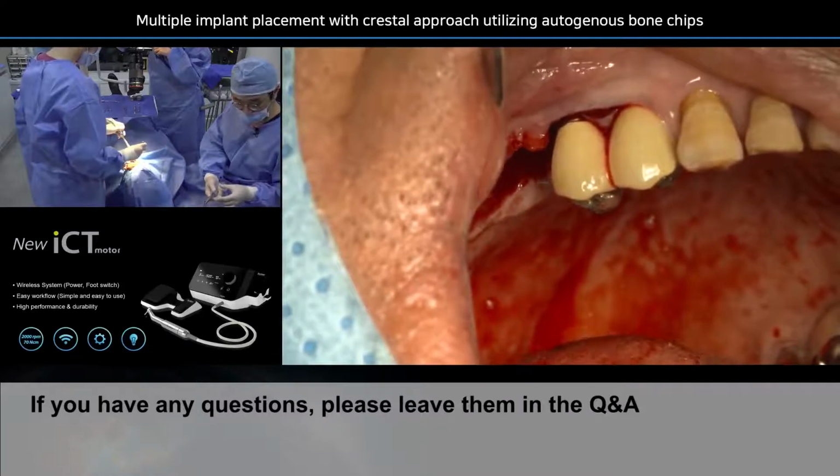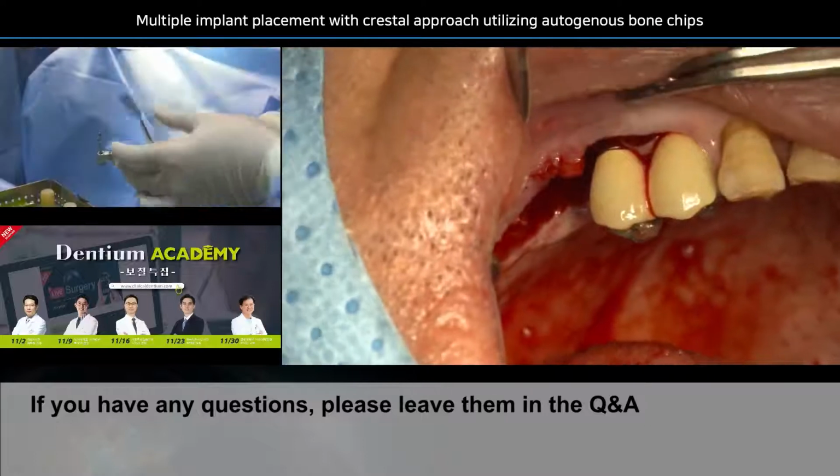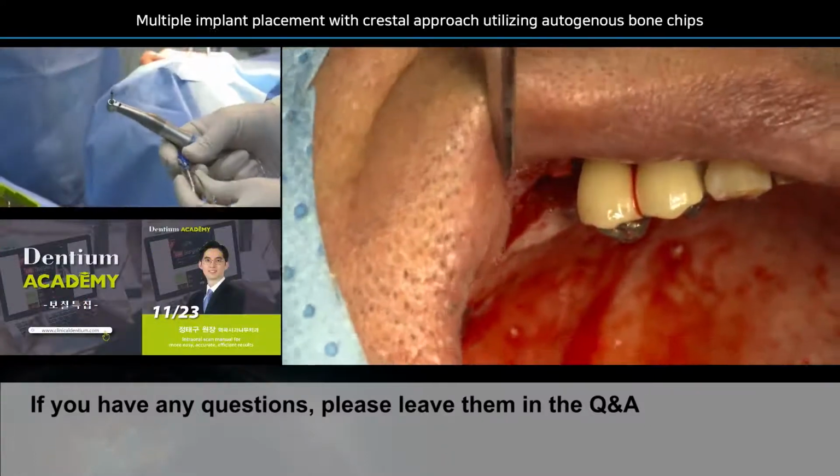Before I place the implants, I always check the engine first, if it is the right program that I'm going to use. And this is how you connect the implants. Open up the vial.